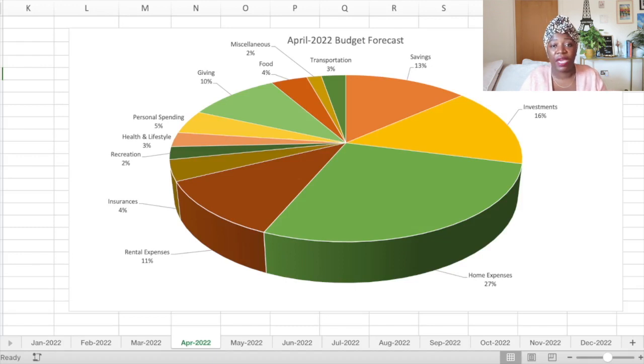And in the month of April, that is when my Disney renewal comes up, so I will be spending a little bit more. Normally it would be like 1% or less for recreation, but it's a little bit more because in the month of April Disney is up for renewal, which I'm going to renew for the year. Then health and lifestyle, this should also be at least 1% or 2%, but it's 3% because I do have a hygienist appointment which cost me about 65 pounds in the month of April, so this is why this is a little bit high. Personal spending is about right, 5%.